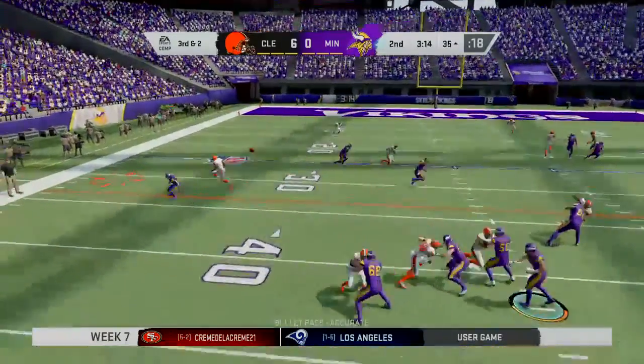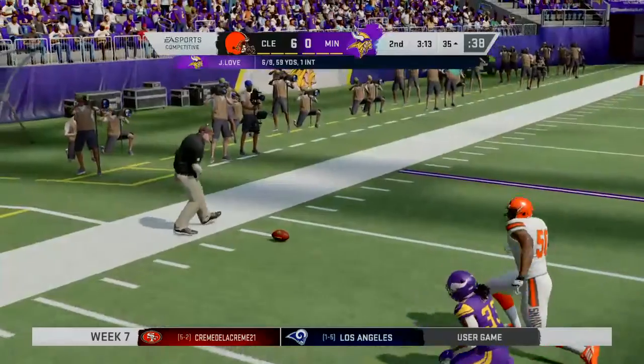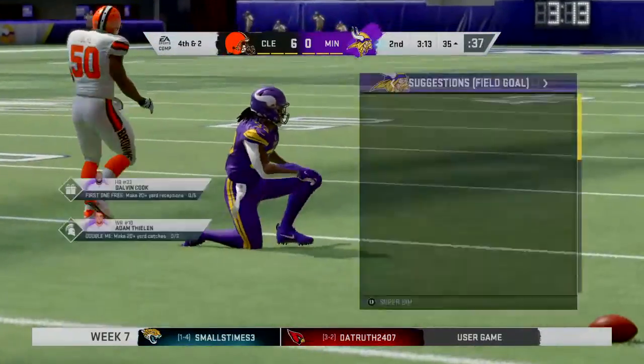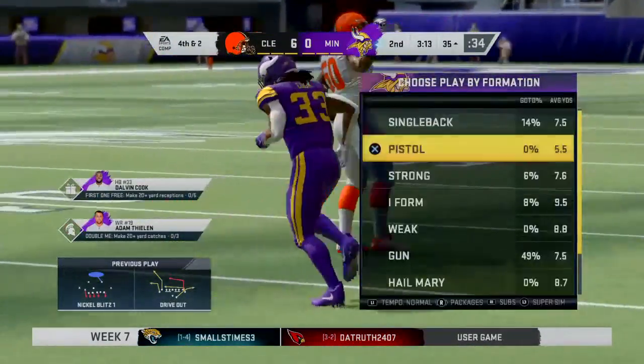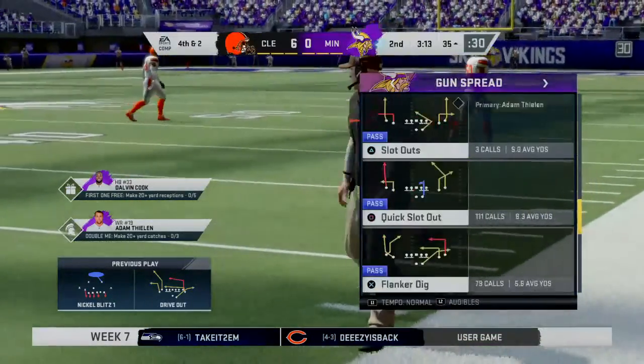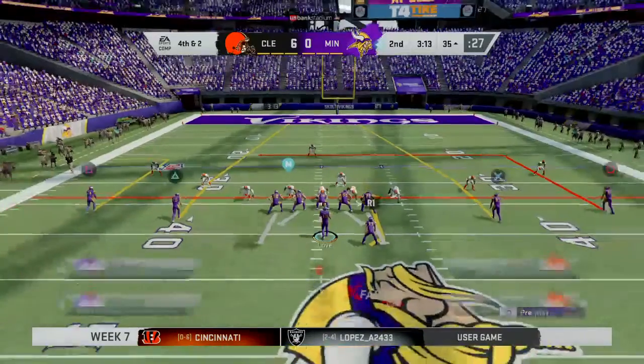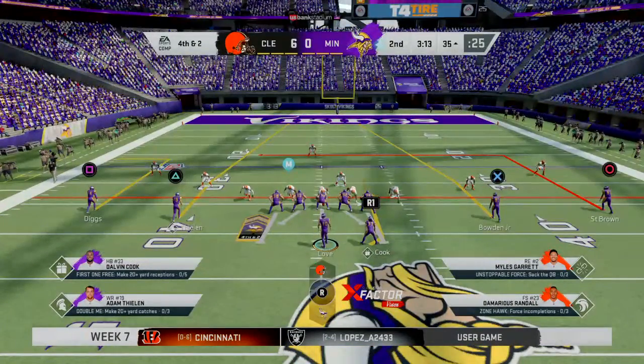On 3rd and 2, Love. And he will not be able to hang on through the contact. It's incomplete. The coverage strong, and now it's 4th down. Didn't have a receiver open downfield, and as it turned out, couldn't even find his outlet man because of the coverage. It was way too tight, unable to find anyone open.